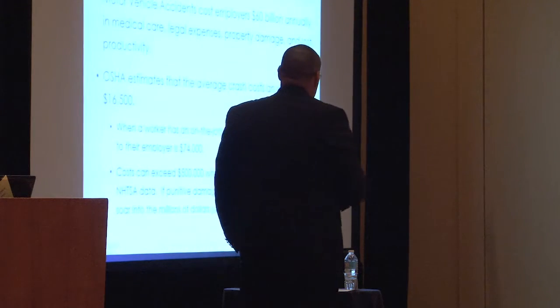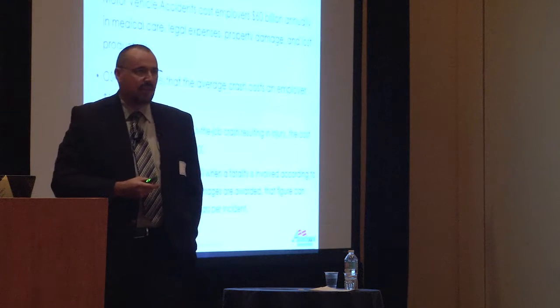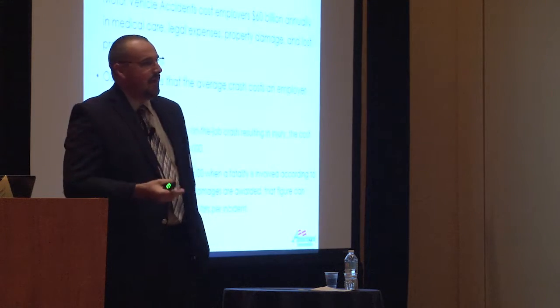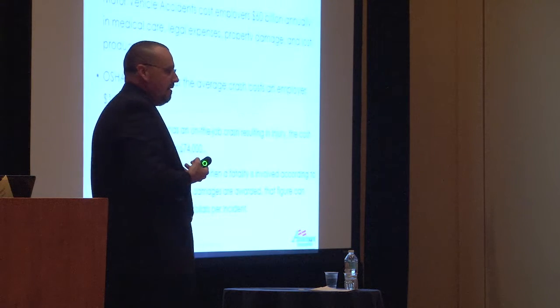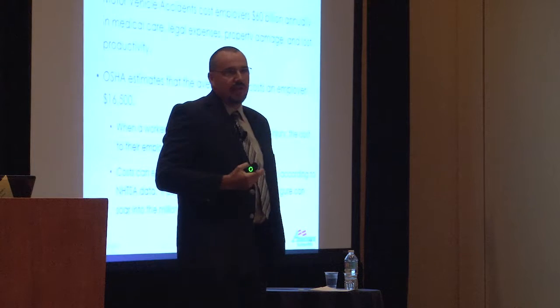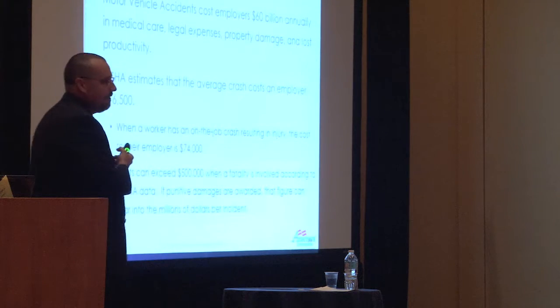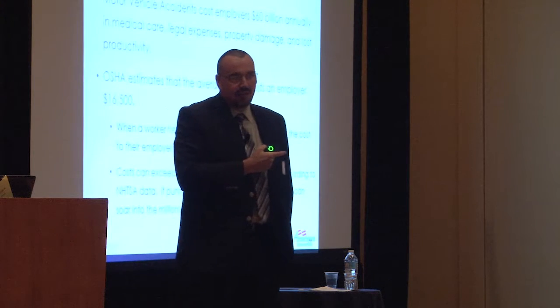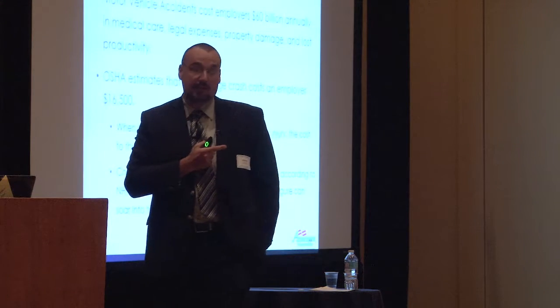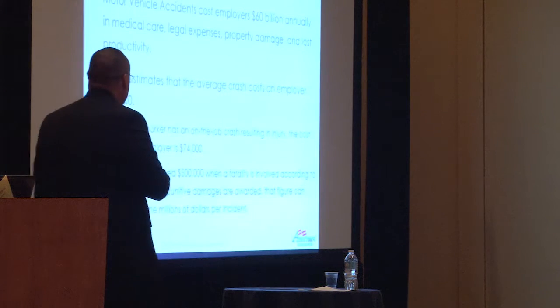When you look at the people, the medical care and the legal expenses are only going up. The medical costs are only going up. And you may have workers' compensation claims against that motor vehicle accident as well. So when an injury occurs, the typical cost to an employer is $74,000. So that $6.6 million in additional revenue just grew even more if you have injuries.